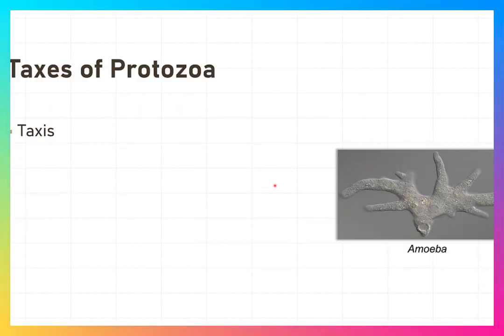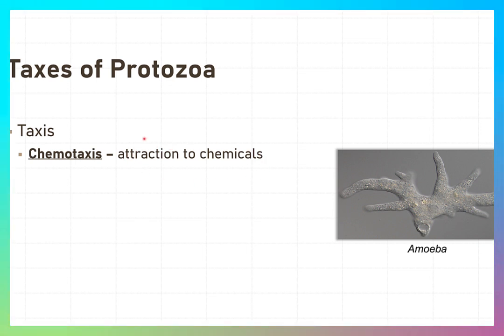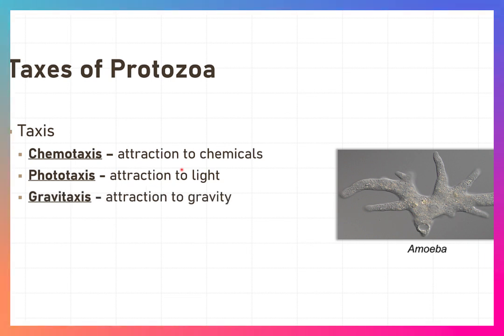The taxis of a protozoa, what does that mean? Well, taxis means the ways that they move. So chemotaxis is movement that's caused by chemicals or attractions. So they're attracted by chemicals and they move in the direction of certain chemicals. So that's chemotaxis. If you're attracted by light, it's phototaxis. If you're attracted by gravity, it's gravitaxis. And if you're attracted by electricity, it's electrotaxis or electrical fields.